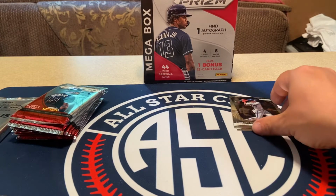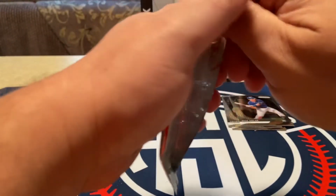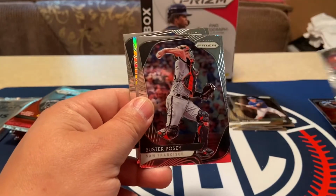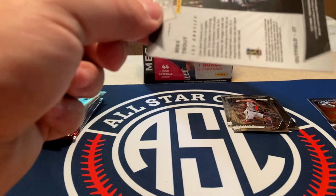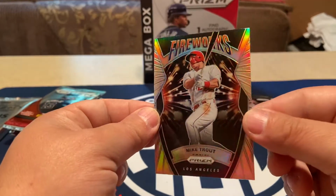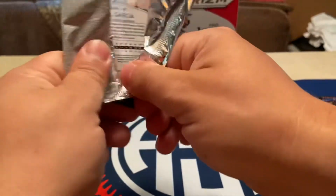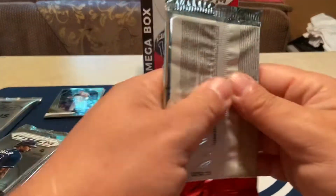Set that there. And we got a Nick Solak rookie card. Got a Howie Kendrick, Buster Posey, a fireworks insert of Mike Trout. Guess it might be a Prizm, yeah. Can't complain anytime you pull anything Mike Trout. Pretty sharp card, I like that. And last card in that pack is an Adrian Morejon rookie card. Be a rookie card at the end, or the last card in your pack. I think that's our hit, so we will hold off, save that to the end.